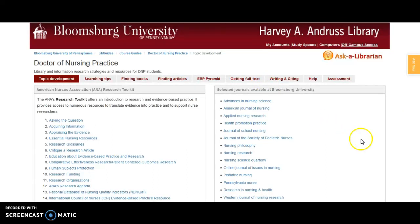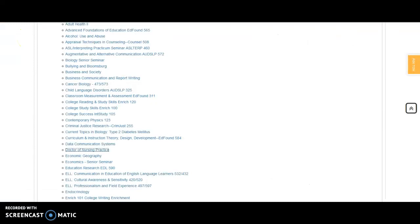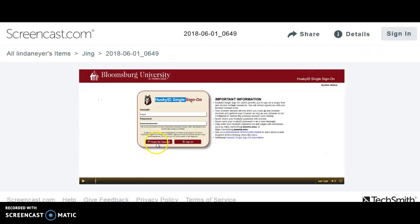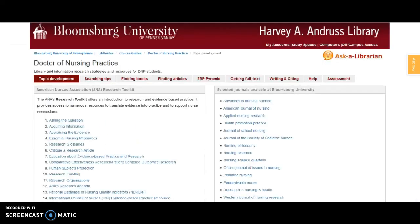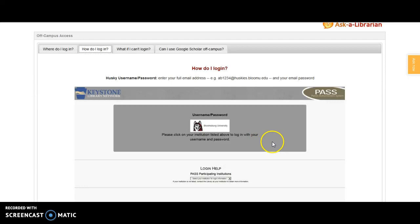If you are accessing this guide through Bolt, you will note that when you log into Bolt, the login information for Bolt will be saved in your browser. Whenever you try to go to one of the resources under, say, Finding Articles, you will be prompted again to log in. It'll look somewhat like this, the Husky single sign-on. Actually, I'm sorry, let me go back here, off-campus access. It's actually going to look like this when you try to access the library's databases. No worries, once you've logged into Bolt, all you need to do if you're prompted with this is to just click on the Husky and the browser will pass through your login information and you'll be able to access our resources.